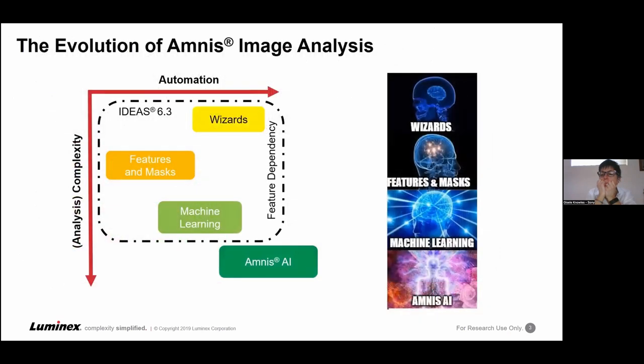IDEAS has been our traditional analysis software, and this uses masking and feature calculation to perform image analysis. However, to accommodate the increasing complexity and need for automation of image-based experiments, we've added two new approaches to doing data analysis, the machine learning module and Amnis AI.